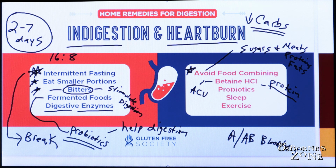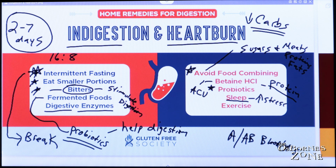Probiotics as well. Now, I mentioned over here fermented foods could be beneficial for the probiotic effect. Well, so can taking oral probiotic supplements because, again, going back to what I said earlier, probiotics help and aid with digestion. One of the other factors that we see here is people don't get adequate rest. Why is that important? Because if you're not sleeping enough, this is going to increase your stress. And ultimately, people that have poor digestion and reflux, a lot of them are stressed out.